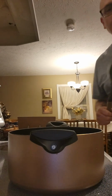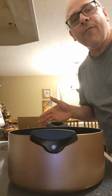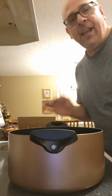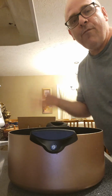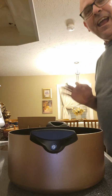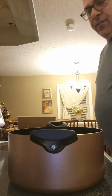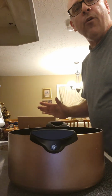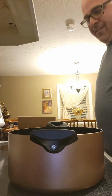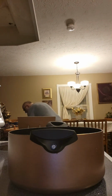This will be called, because for this time, because it's so cold and everything for everybody, this will be called Italian vegetable soup, or vegetable soup Italian style. Because I add a few extra things to make it more Italian-like. So it doesn't have just a flat old vegetable soup taste. You got to add a little bit of pizzazz to it. That's what I do.